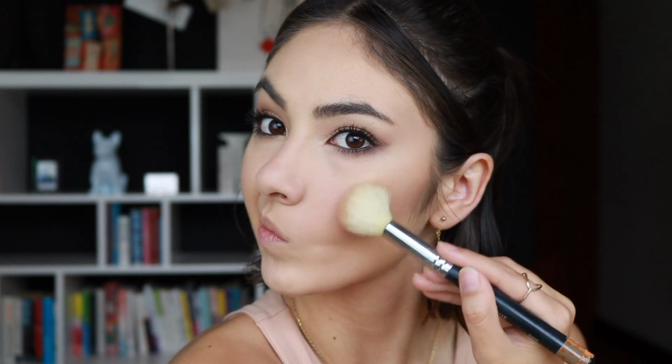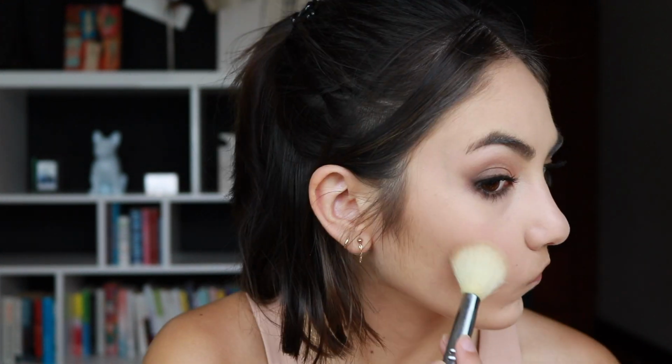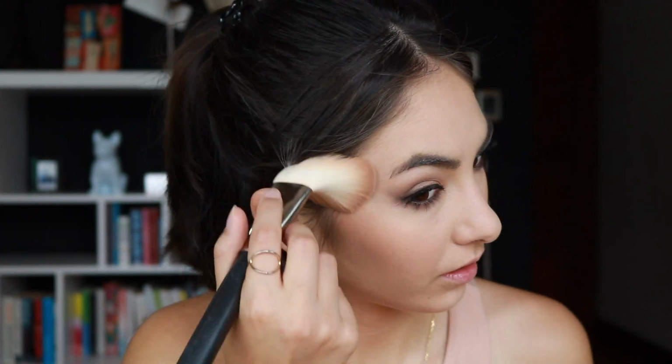I'm going to continue the contour with the Maybelline City Bronzer in 100, the same one we used on our eyes, and I'm going to go over everything that I just did with the cream contour. And then just to further intensify this a little bit more, I'm gonna add some bronzer because I want my skin to be bronzy. So I'm gonna use a butter bronzer, and then I'm just gonna apply this slightly on top of the contour, but gearing it more toward the cheeks.